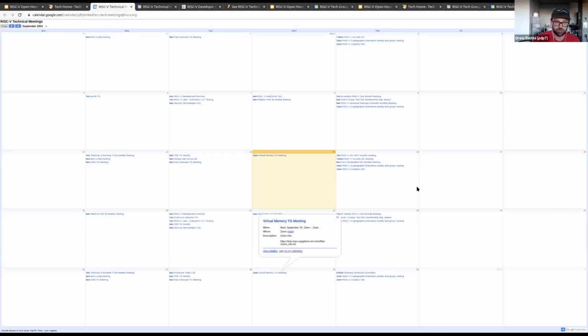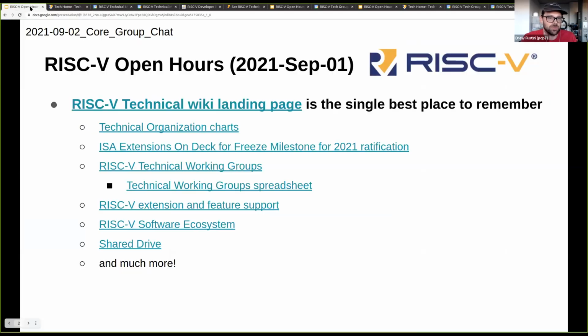But are there other ones that other people on the call try and attend? I know there's a lot of different RISC-V ones. I don't normally get to them all, but are there other ones that people want to mention or say, hey, this one's cool, you should check it out? Okay. Well, let's flip back over here.